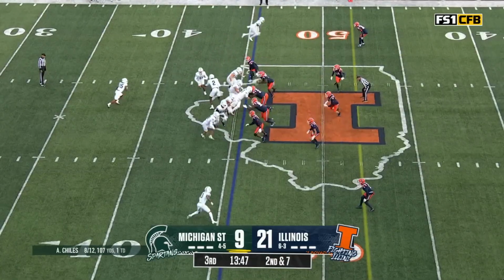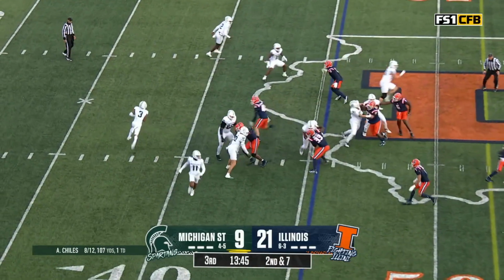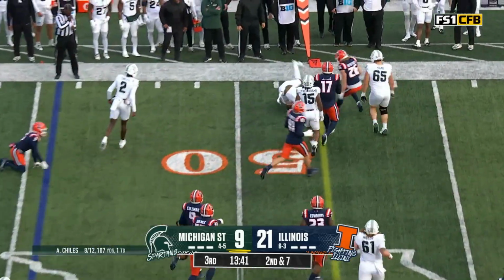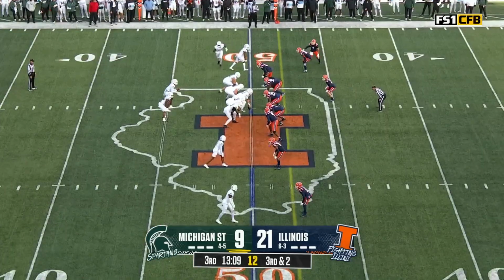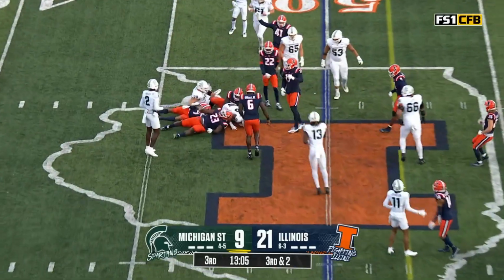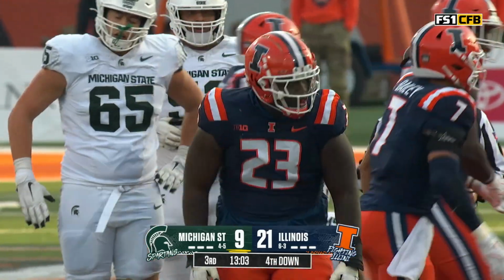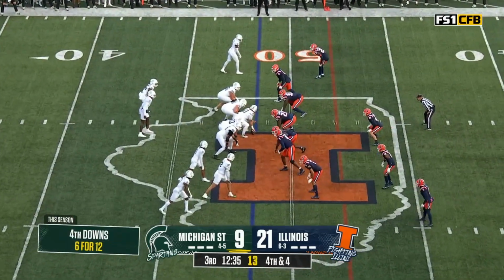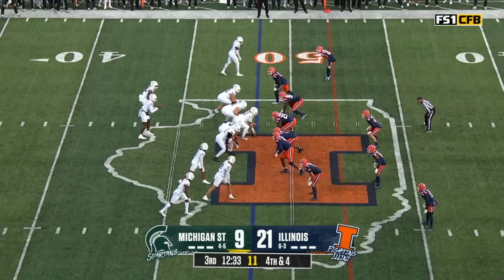Childs now under center. And he'll hand the ball off on a little reverse here. Foster rounding the corner, tripped up. And Lynch Adams is bottled up and brought down in the backfield. Becoming more vocal here as his career wraps up. Going for it on 4th.